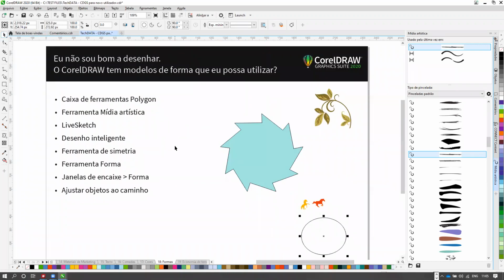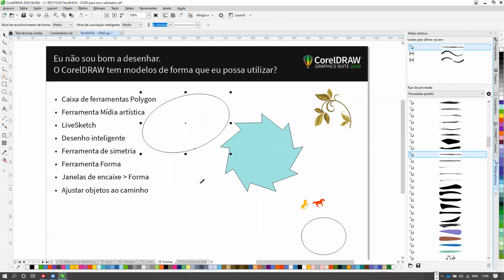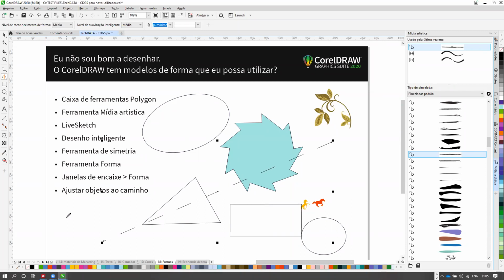Now also, if you're using a Wacom tablet, that's here, you've also got two intelligent tools here. One is called, I think it's called Intelligent, I can't remember the name now in English, sorry. You can see the name here in Portuguese. And this will allow you to quickly do a sketch using a pen. So if I just sketch something, it's just going to automatically convert that to a shape for me, which is really handy. Okay, so that's the first tool. Let's just get rid of some of these here.